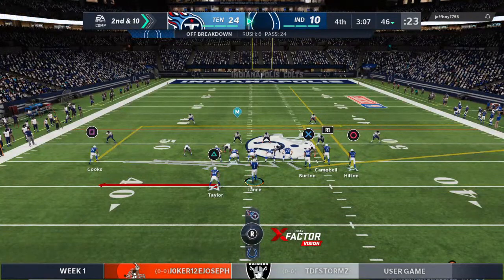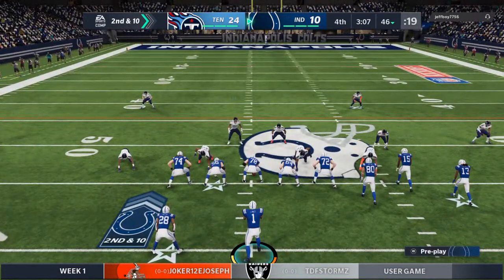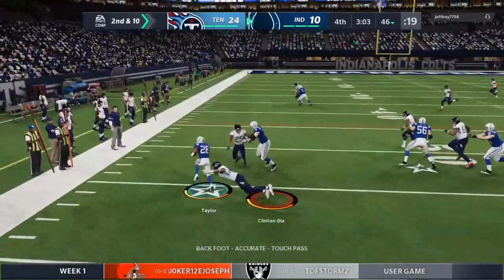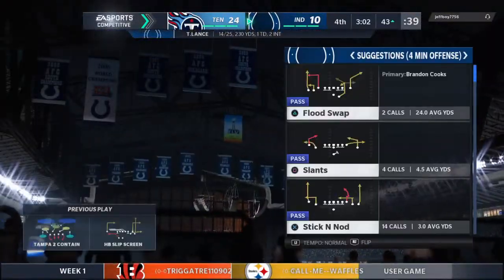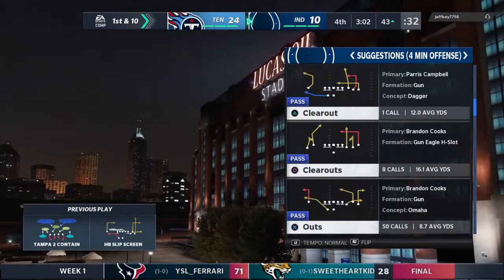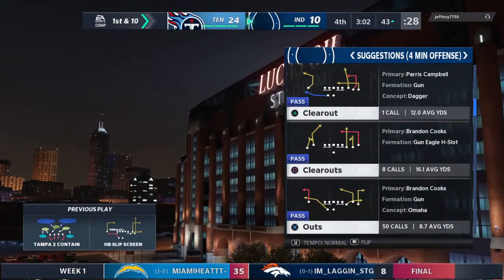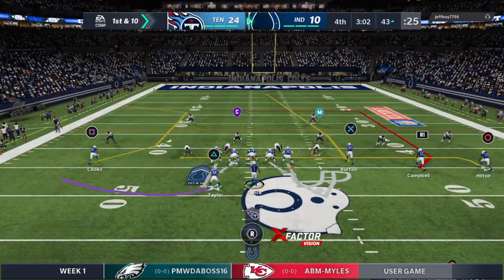After the incomplete pass, here now is 2nd and 10. Now left side on the swing pass. And he gets this to the other side of midfield across the 45 before going out. 11 yards there, first down. Clock management definitely critical here if they want to get back in this game. Absolutely agreed. They have to up the tempo in this case, down a couple of scores. Want to make sure they have a chance to win this ball game.